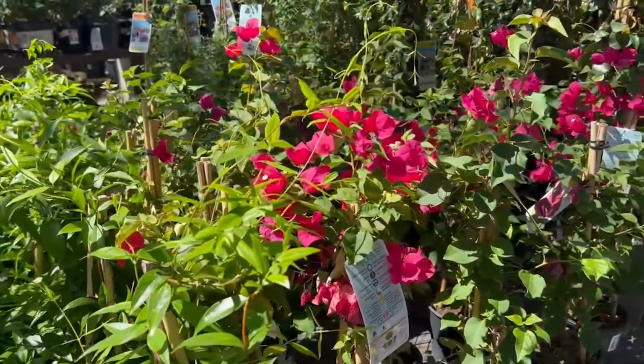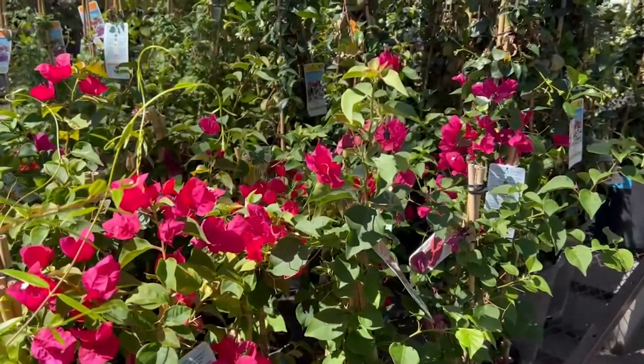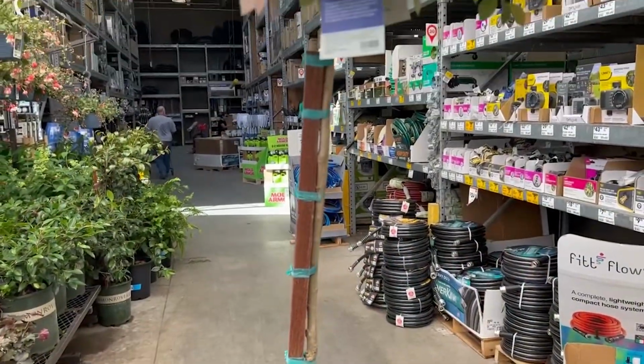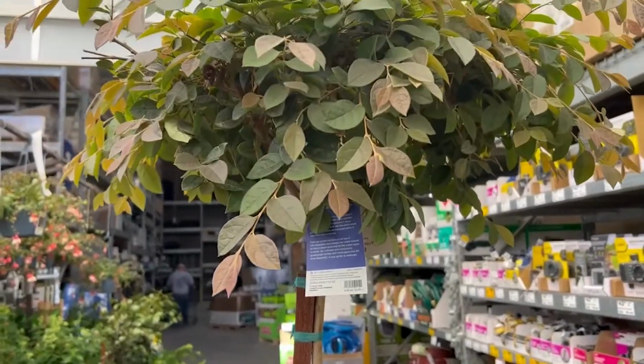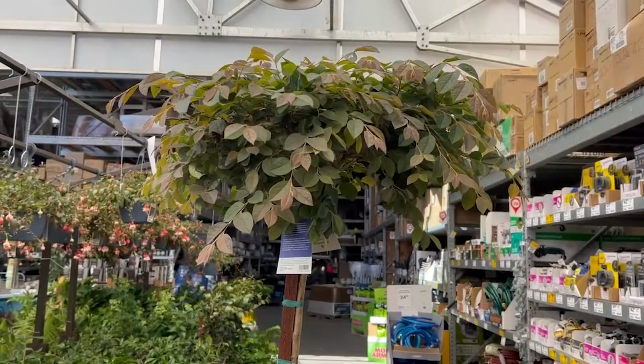Just look at this bougainvillea. Ooh, I love it, but I can't grow it, so I'll just admire it when I come to visit. Look what I spotted. This is Razzleberry Fringe flower as a standard or a tree. I fell in love with it. I had to have it.